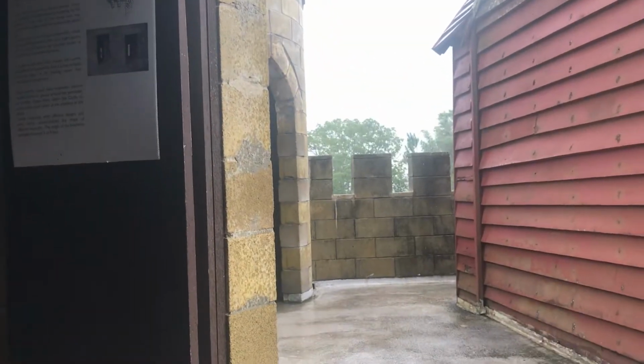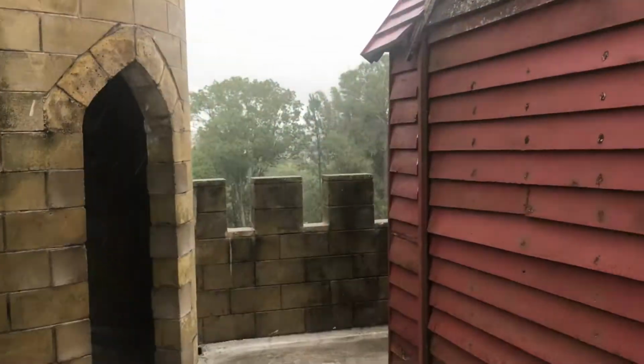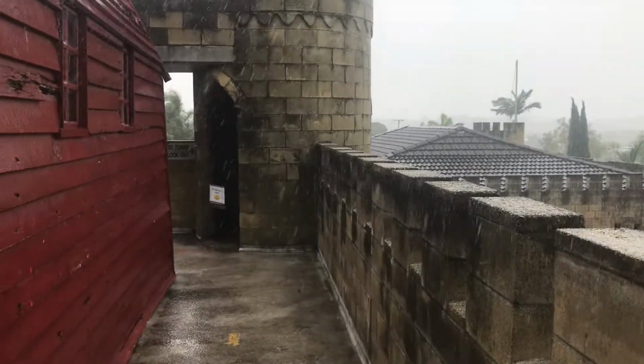So built by Scottish immigrants in the 1970s, Sunshine Castle was a little bit of an anomaly back then, driving along this small country road in southeast Queensland and suddenly seeing a castle. It's actually a quaint little distraction. So here we are on the first level.